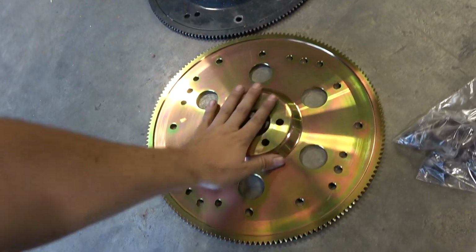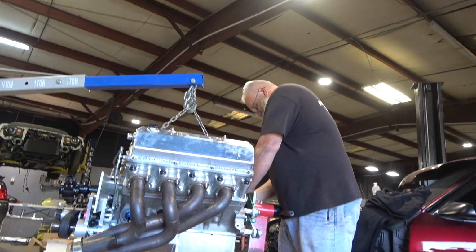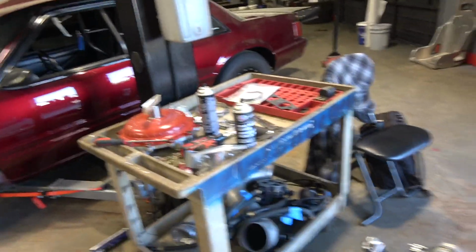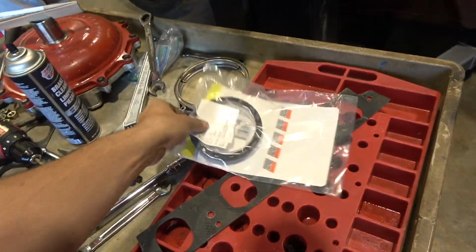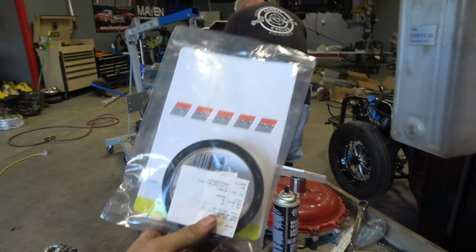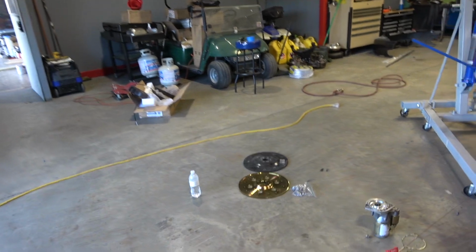So we're going to get this slapped on there after we put the rear seal on. Another reason, listen, I'm a big small block Ford guy now, also a big LS guy, but we need the rear seal. This is the final step before we put the flex plate on, so we can't forget that.